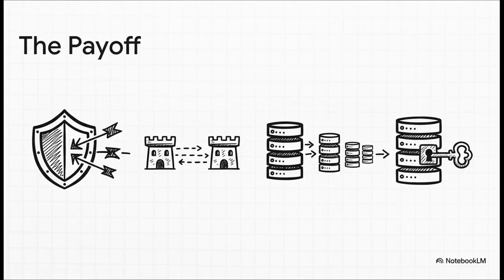So, why do all this? What's the big payoff? Well, you get layers of security that shield your most valuable assets from attack. You get high availability, because your app literally exists in 2 places at once. You get incredible scalability that just handles traffic spikes without you lifting a finger. And you get total, auditable control over who can touch your infrastructure.